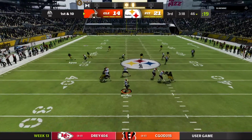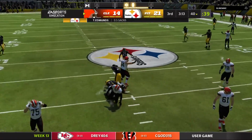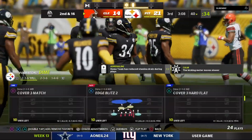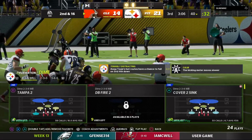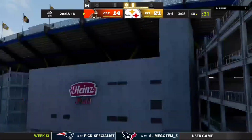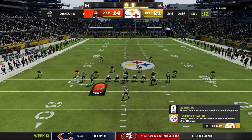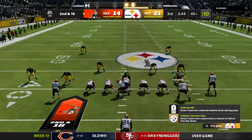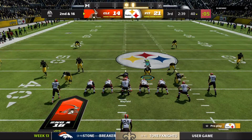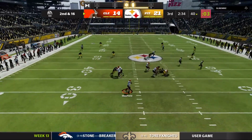On 1st and 10, Mayfield. And the Steeler pressured too much here. He's going down. They bring a man off the corner that time, and he gets home for a loss of 6. 2nd and 16. Another try after the first down sack.